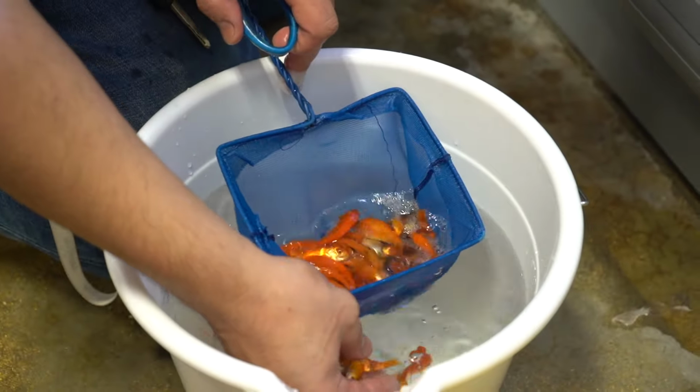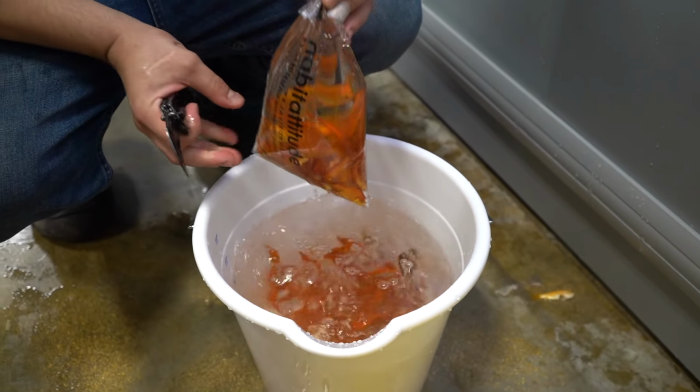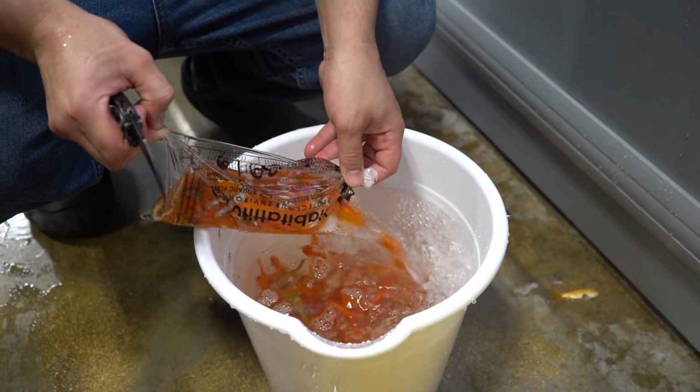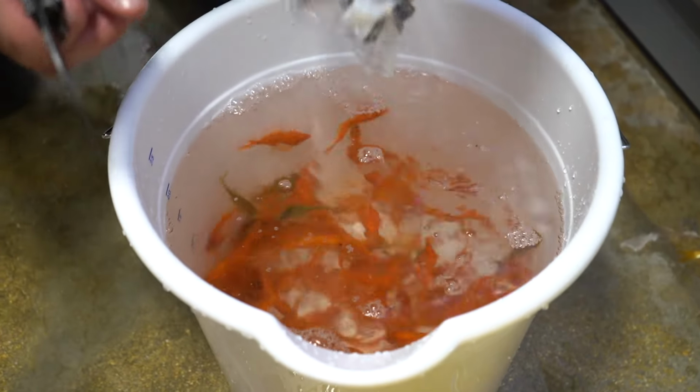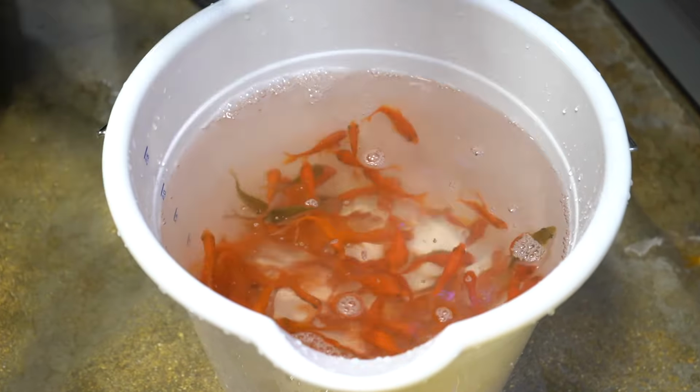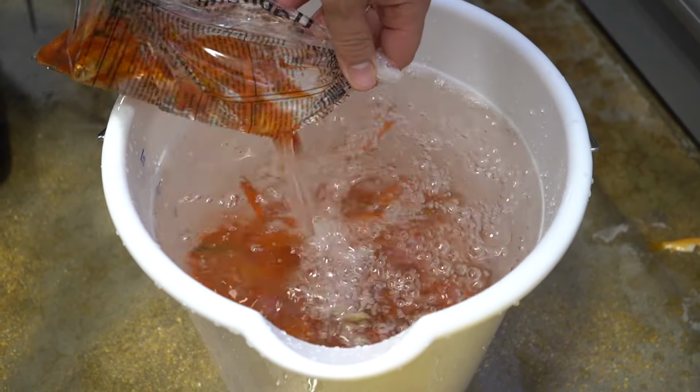We're gonna have a bucket filled of goldfish. So we're gonna go along with what we got in the bucket and the ones we have in the baggies. We're pushing about 150 goldfish. It doesn't seem like it, but we counted, so it's approximately about that. And they are now in this bucket, a lot more water, and we have about a 20-minute drive home, so should be plenty fine.